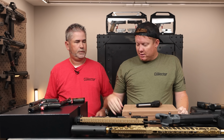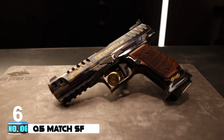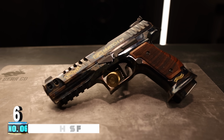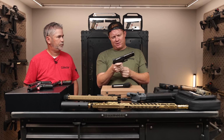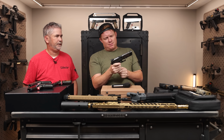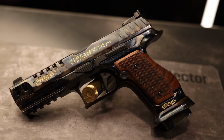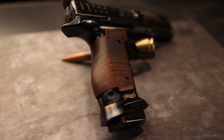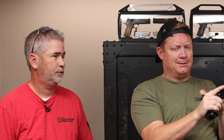Correct. Okay, let's go here and then we'll go middle. From Walther, you've got the Q5 Match SF. Yeah, it's kind of pretty, isn't it? When they first came out with the Q5, I was pretty stoked on it. Is it Damascus or is it just some kind of... Look at that. It's a forged, hardened steel. Really pretty. Really cool, you got a flared magwell there. Ejections. It has weight to it. It's heavy. Oh, slide.